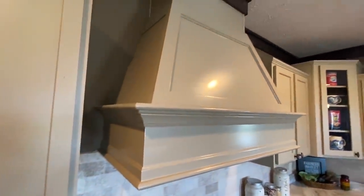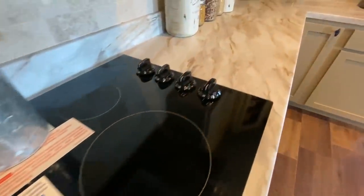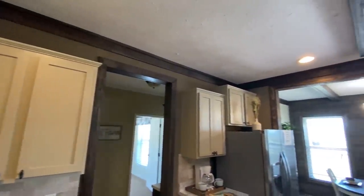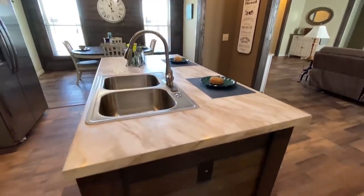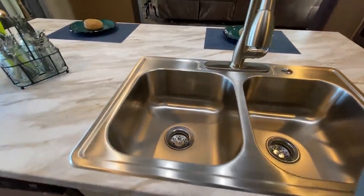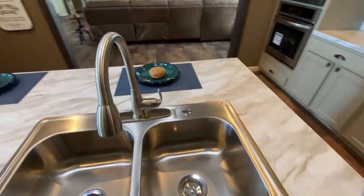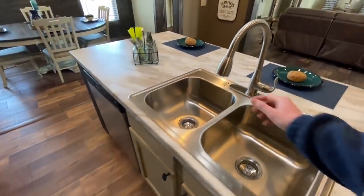Check out this really nice backsplash. All right, gotta come out of these shoes. That's nice. Now, I'm a fan of the one big sink instead of the two, but that's usually because the two are usually small, but these are two really, really big spots. I've seen this faucet in all the Deer Valleys I've been videoing. Really nice. This right here comes out.